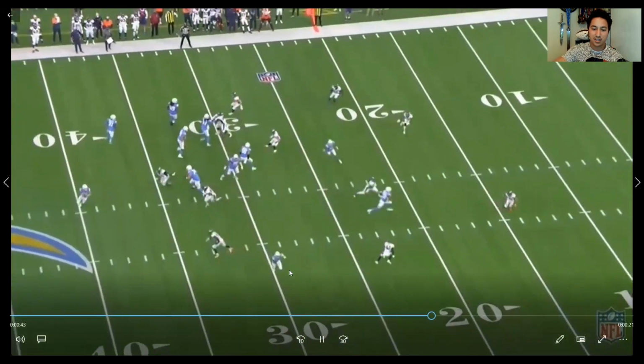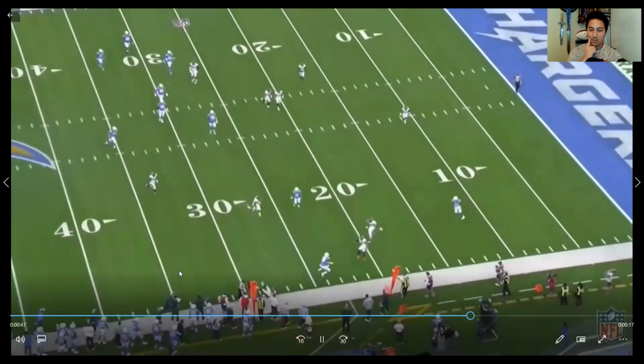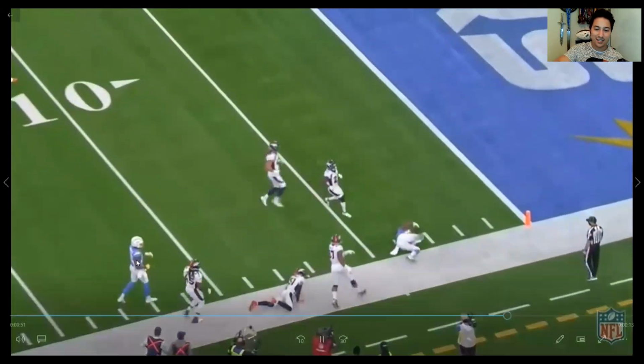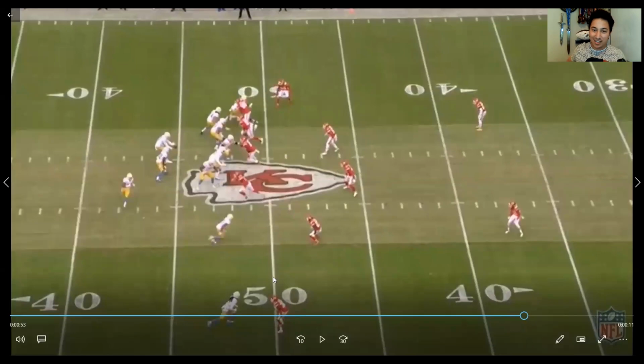Oh, sorry. Anderson's right here. And it's just that brute strength to finish this play. And granted, that's not exactly like the design. That's not the point of running those crossers, not to run through six people. But if you got to do it, you got to do it.